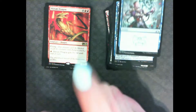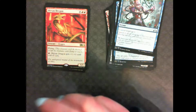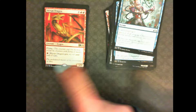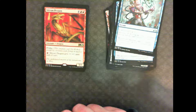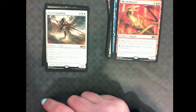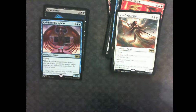Shivan Dragon. I have this from Dominaria. It is a reprint. They reprint this card every year. It goes way back. This is my rare card. It's not even the Dominaria one. It's the core set. Shivan Dragon. Yay. A 5/5 for 6 mana. Sarah's Guardian. Again, 5/5, 6 mana. Core set. Decent art on it though. Looks like we're getting one rare from every color, and that's about it.